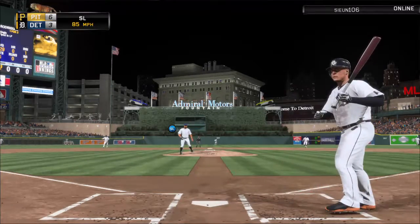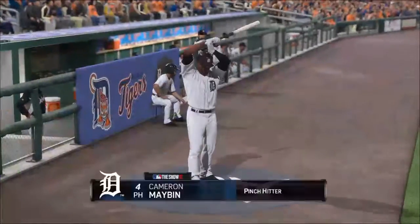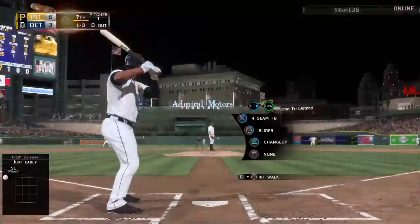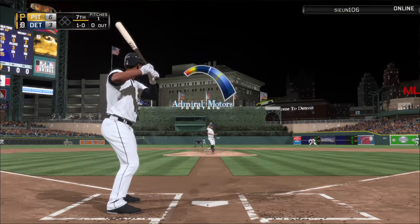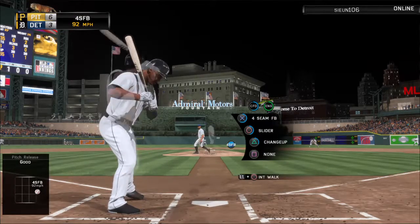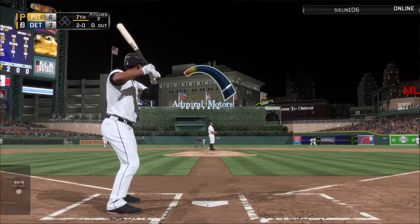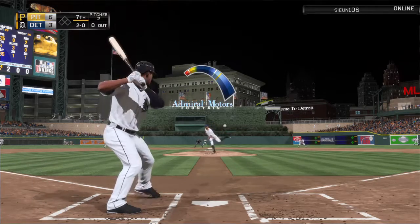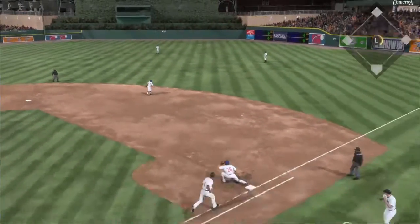And he'll hold off on the slider here to start the at-bat. It's ball one. Cameron Maben is up off the bench as he'll be asked to get some. Cameron Maben. Runs outside, so it goes to 2-0 now. The 2-0 pitch. Hit out towards second. One away.